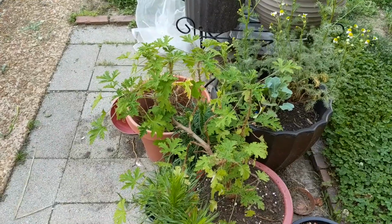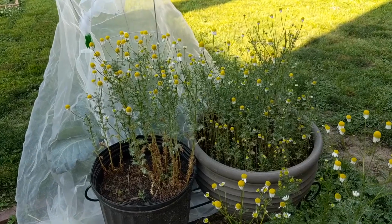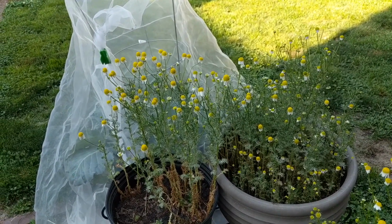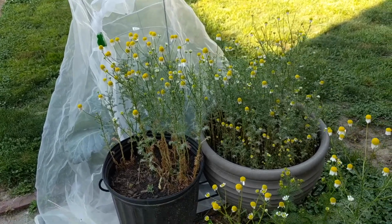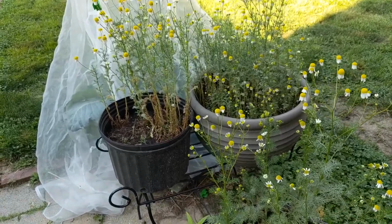We recently potted up our citronella. And if you take a look at the chamomile, it's looking a lot better since I put a little bit of manure on it, gave it a little fish fertilizer. It's really greened up and looking a lot better. I need to harvest some of those blooms.